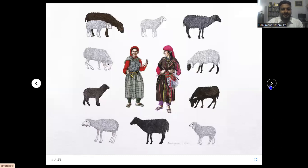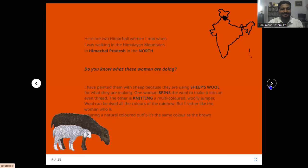Let us observe this picture. Can you guess something? Yes, here are two Himachali women I met when I was walking in the Himalayan mountains in Himachal Pradesh in the north. Do you know what these women are doing? I have painted them with sheep because they are using sheep's wool for what they are making.